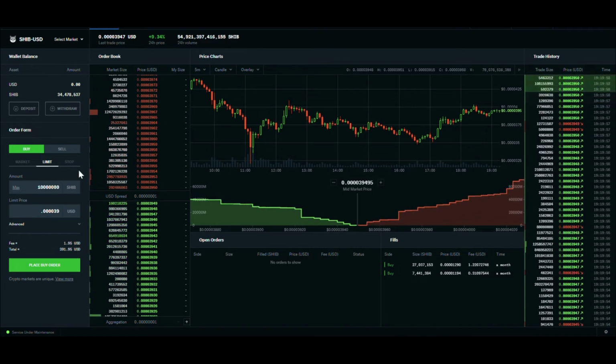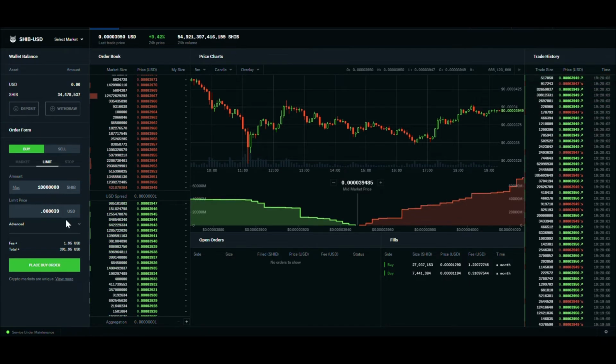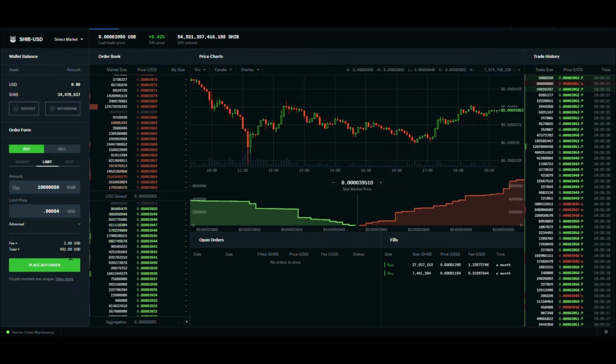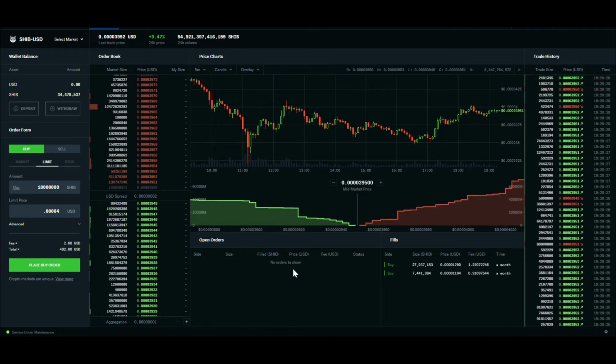So this is me saying, I want to buy 10 million SHIB at, well, the price right now is above 39. So let's say you want to get it right now, but below 40. You can just put 4 right there. That's basically the same thing. It tells you right here: fee $2, and you're only paying a total of 402. So as you can clearly see, it's almost 3 times less in fees than what you're paying on Coinbase. This is why I recommend that you buy on Coinbase Pro.